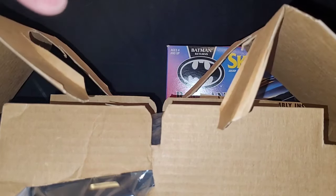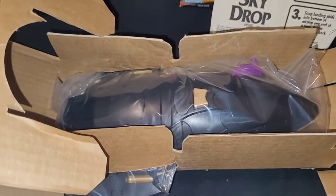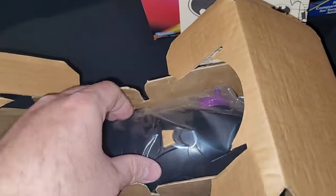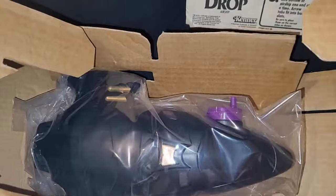I think this is going to be one of those vehicles that I'm not going to be able to put back in the box after I open it, which will be a bummer, because I'm going to have to just leave it out and then put it back in after. It's going to go in a tote with the rest of the toys, but it's one of those things.